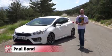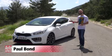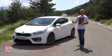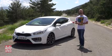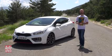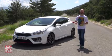Kia has finally put its money where its mouth is and built a proper hot hatch. Designed, developed and sold exclusively in Europe, the three-door car next to me is called the Ceed GT, and we're here in the winding roads above Nice to find out what it's like.